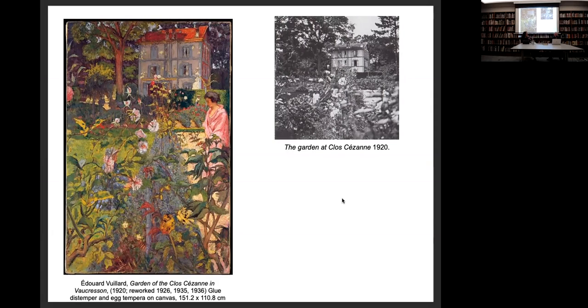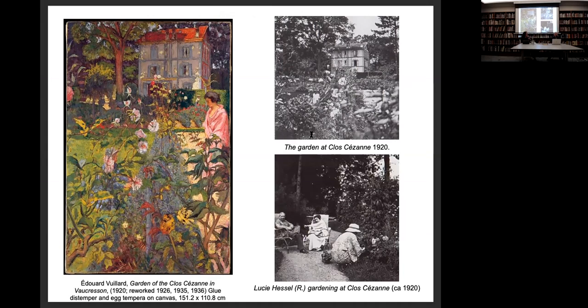And we know this because on the same day Vuillard did this photo, he took a photograph of Lucie, who is on the right in this photo, working in her garden. And she's in the same pose approximately and wearing the same hat, which you can see in the painting. But here her gaze is looking up at the young Lucie, and the young Lucie is sort of staring at the Lucie who was as she was when the painting was painted.